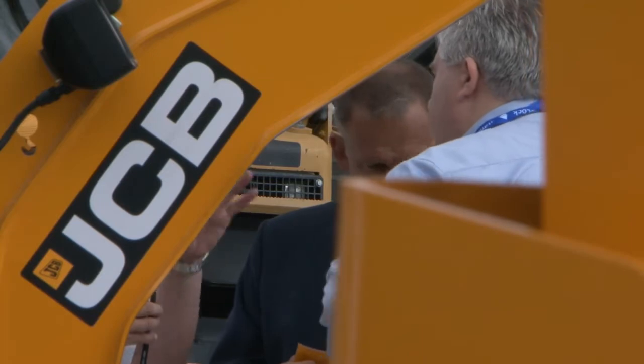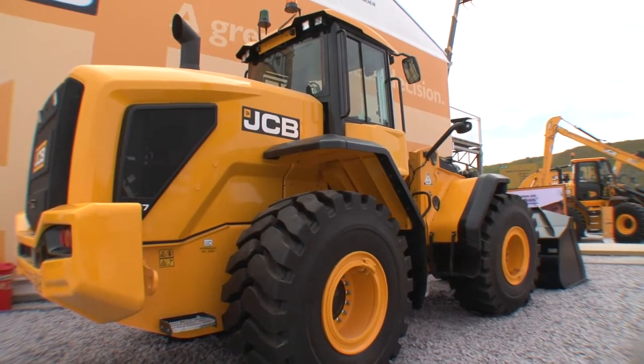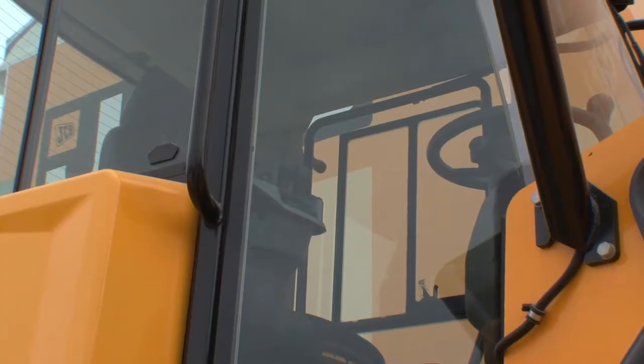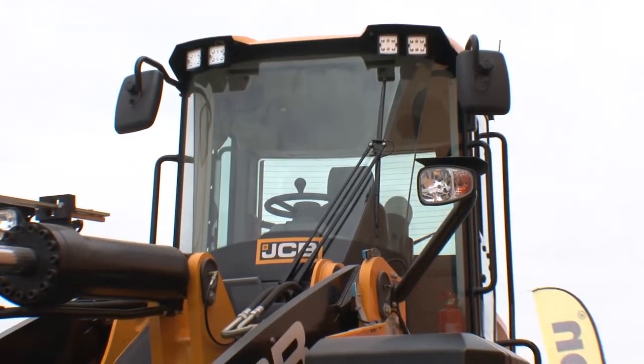I'm with Jim Ward of JCB. We're talking about this exciting fuel-saving 457 wheeled loader, Jim. Yes, the 457 is a new product launch for JCB, premiered at Hillhead 2014, bringing customers in from all over Europe and the Middle East and further afield as well, so we're very pleased. This is the first machine that features the JCB Command Plus cab, so this is absolutely unique in the marketplace now.